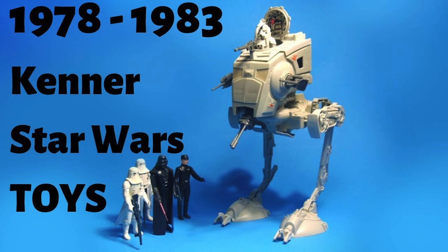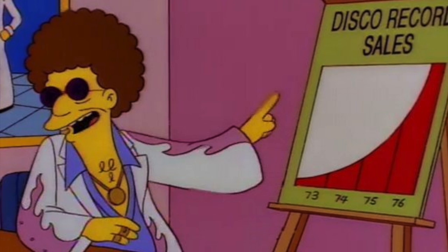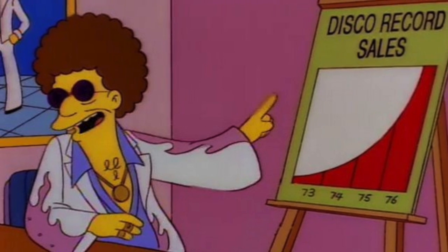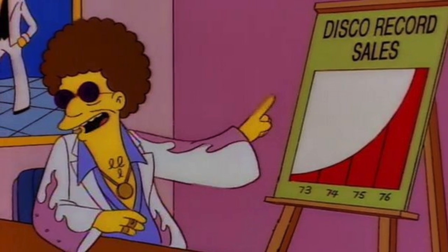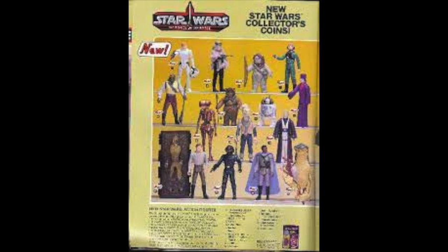From its premiere in 1978 through about the Return of the Jedi time in '83, the Kenner Star Wars toys were the toy line to beat. And Kenner executives were definitely looking at Star Wars and Star Wars futures to see how much longer the line could continue without more movies. Well, to do this, what's the next best thing to having a movie? Well, have more action figures from an older movie and give them a pack-in coin. Well, that's exactly what they did.